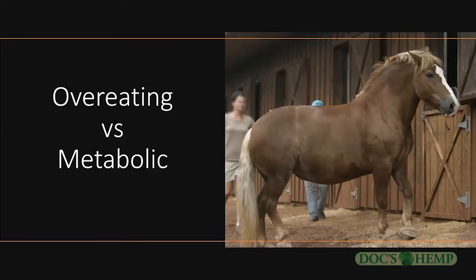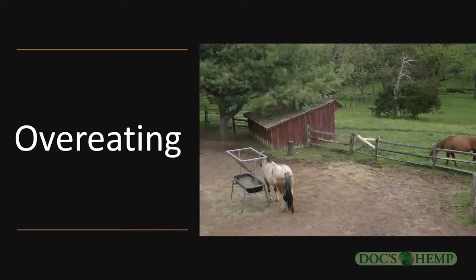So Joyce, how did we get here? How did we get to this state? There's two major ways that we get to this state where we have some laminitis. One is obviously overeating, just getting out and getting into the food. And the other is the metabolic problems that are really plaguing us and really the reason that most of you are here tonight. The overeating aspect is much simpler.